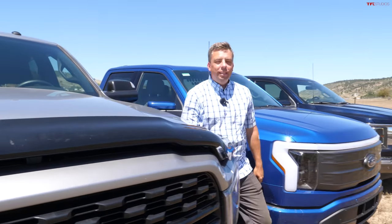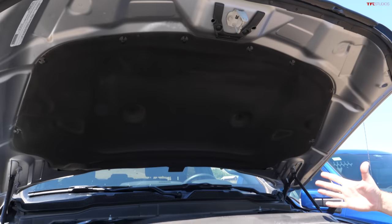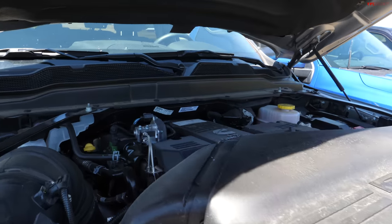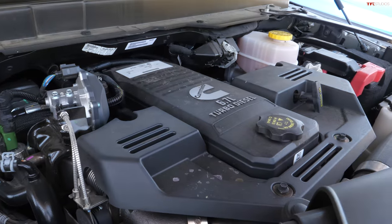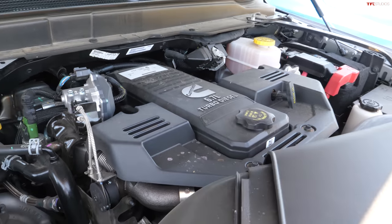And yes, we're using the Cummins turbo diesel as the equalizer because really this is a heavy duty truck. So it's heavy. It's got a big honking engine. It's got a turbocharger, of course. This is a standard output 6.7 liter turbo diesel, 370 horsepower and 850 pound feet of torque. So it's the torqueiest of all these trucks, and it's also the heaviest by about another 1,000 pounds. Let's see if it can win.